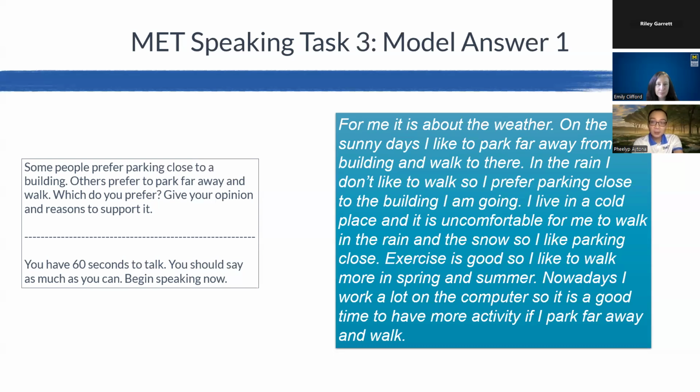I live in a cold place, and it is uncomfortable for me to walk in the rain and the snow, so I like parking close. Exercise is good, so I like to walk more in spring and summer. Nowadays, I work a lot on the computer, so it is a good time to have more activity if I park far away and walk.